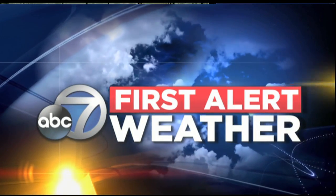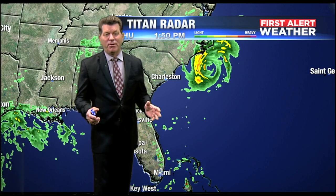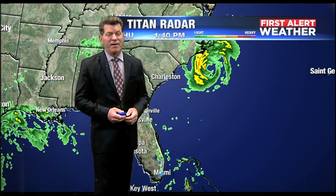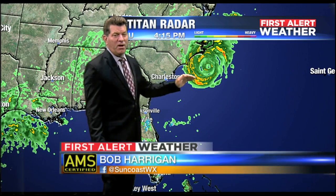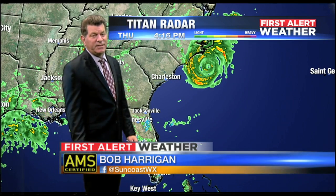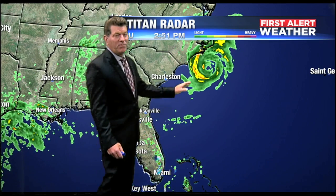Bob. Florence now is doing what we thought it would do. It's slowing its motion down as a result of high pressure building to the north. And as we've always expected, this is going to be a big rainmaker, and this is kind of confirming that right now. It's just drifting along at 5 miles an hour. It's still 100 miles off the coast, and what that means is they're going to see landfall well after midnight tonight, more than likely sometime around sunrise tomorrow if it keeps that slow motion up.